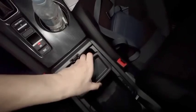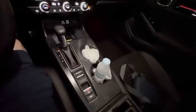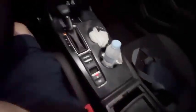Ito, ngayon ko lang nakita. So may tray, pwede mo tanggalin. Then you could put, lalagay ko ang aking RFID cards dito. Yan.